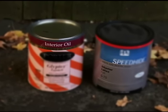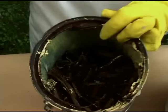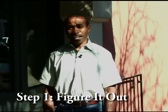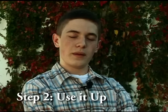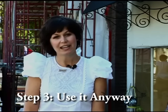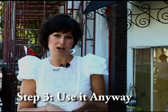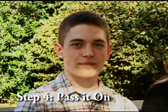Okay, now we know what we can throw away and what we can't, let's talk a little bit about the process that we need to take for latex paints to be thrown away properly. There are six simple steps to follow. They are: Step 1, figure it out. Is the paint oil-based or latex? Step 2, use it up. Buy only the amount of paint that you need. Step 3, use it anyway. If you don't like the color, mix it with another or use it as a primer. You could also use it to paint the inside of your garage, a doghouse, or even the inside of a closet.